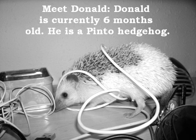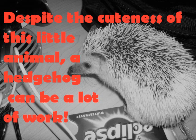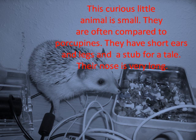Hedgehogs. Meet Donald. Donald is currently 6 months old. He is a pinto hedgehog. Despite the cuteness of this little animal, a hedgehog can be a lot of work. This curious little animal is small. They are often compared to porcupines.